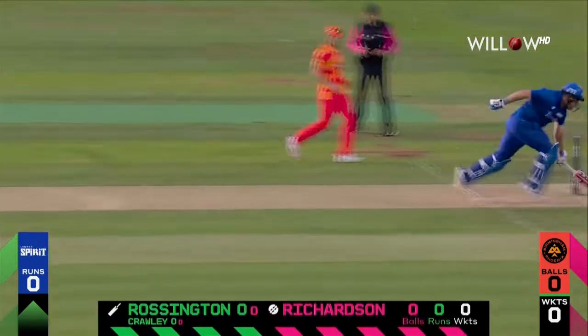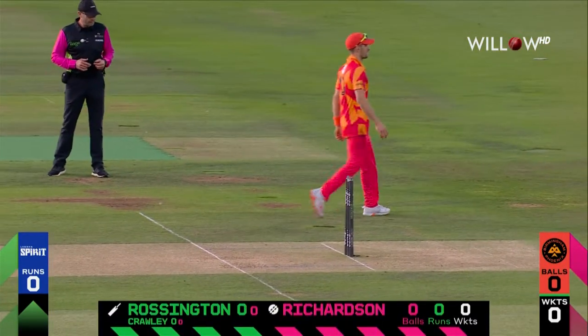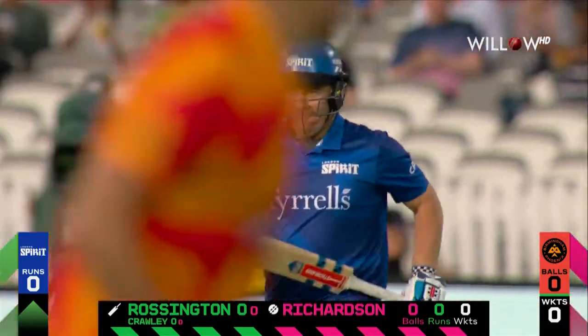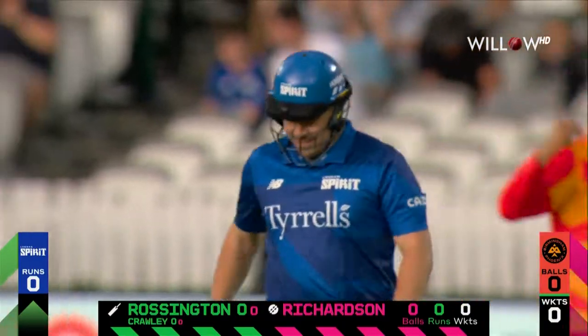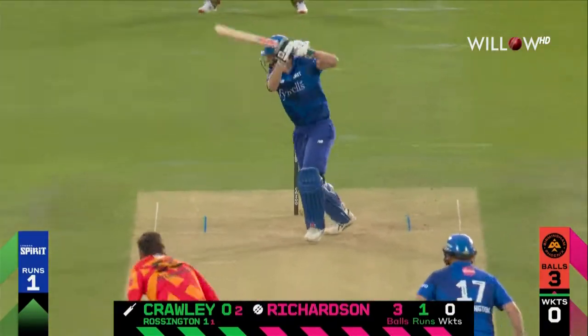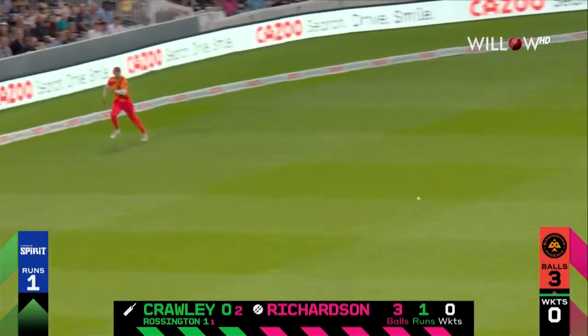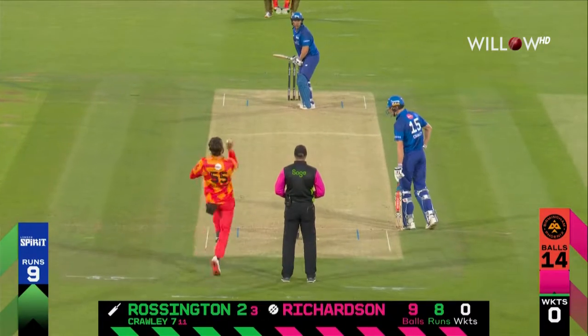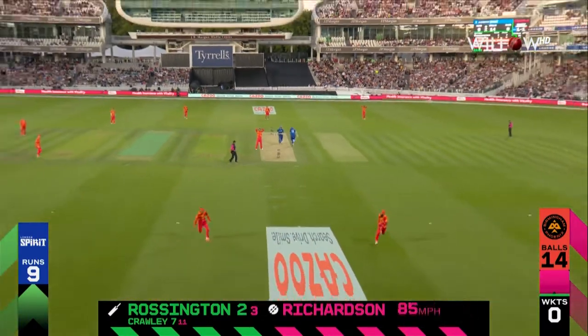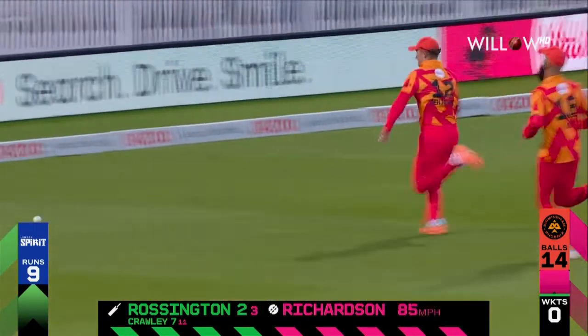To be quick, and they are. Zach Crawley a little bit more alert. Rossington unsure of where the ball landed. Eased away by Crawley. He's trying, and he's managed to pick the gap. There's a little hand on it, it's going to race away for four.